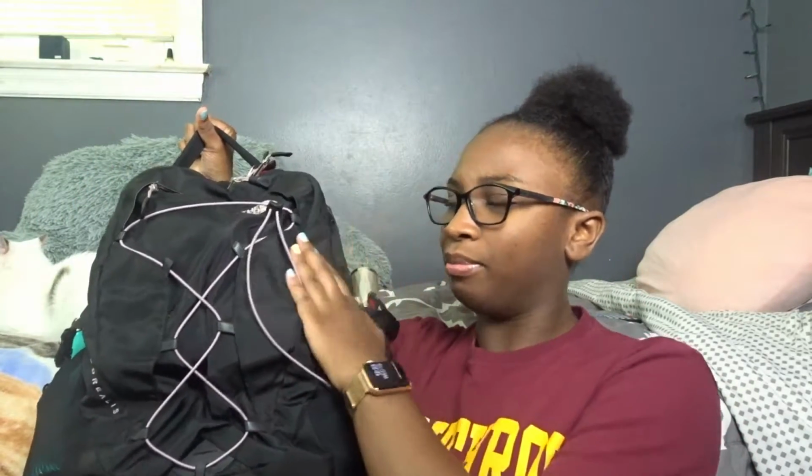If you watched my school supply haul from last year, you would have seen this book bag and I spent a lot of money on this. So I will be using this forever and I will pass it down to my kids or whatever. It's the North Face Borealis backpack. It's got the black with the lavender little whatever this is. Black is so universal. Purple is my favorite color.